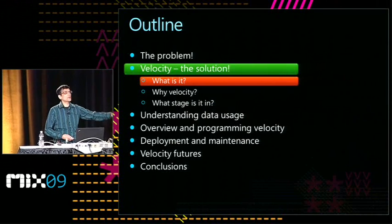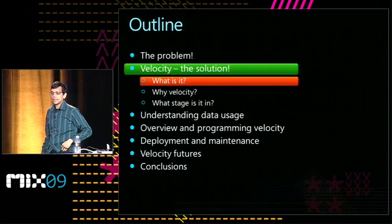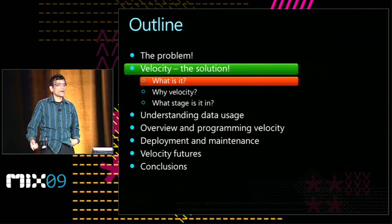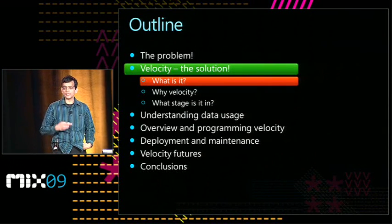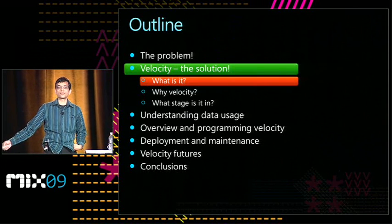All right, let's dive deep in. So this is going to be the outline of the talk. We'll first go through what it is, how it's going to help your website, and then we'll go through understanding the data usage and the programming, how Velocity actually works, maintenance, deployment, and what we're looking for going into the future.